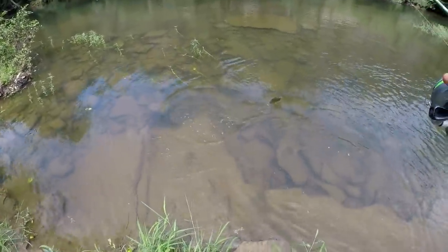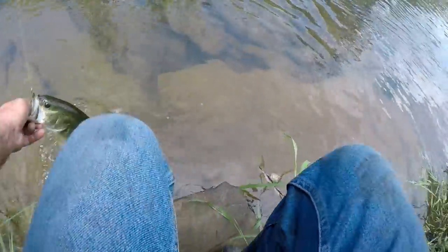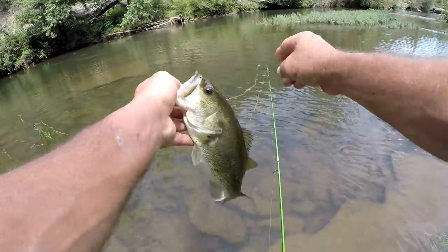Now that swim bait didn't get rejected. I had to be real still, but now he just couldn't stand it. His instincts took over. That's a pretty creek bass right there. It's largemouth.